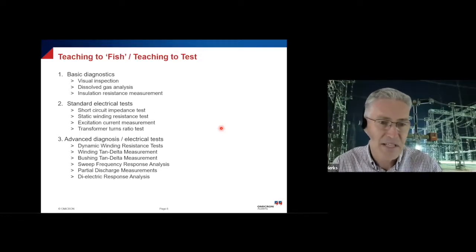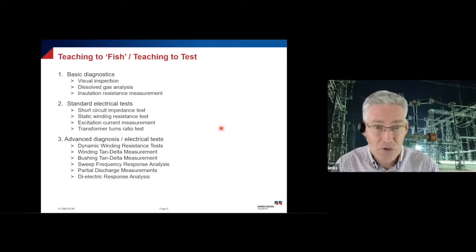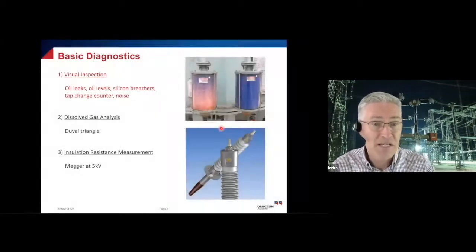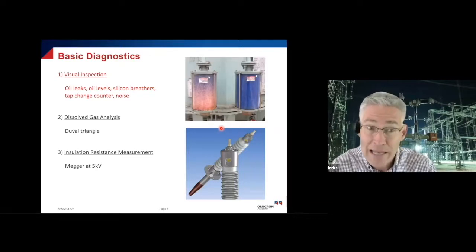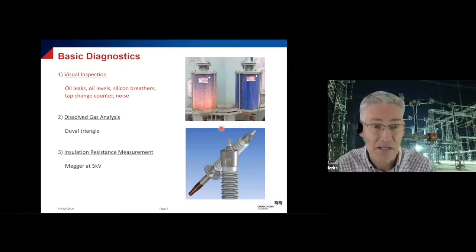They're basically put together into basic diagnostics, standard electrical tests, as well as advanced diagnosis or electrical tests. And I'm going to briefly just cover with you all the different tests in there, just to give you an overview of what the different tests are that are available to diagnose and to assess a transformer. Starting off with the basic diagnostics, obviously there's the visual inspection, looking for oil leaks, looking for oil levels, the silicon breathers, looking at the tap change counter, listening to the noise of the transformer, listening to the noise of the tap changer operating.